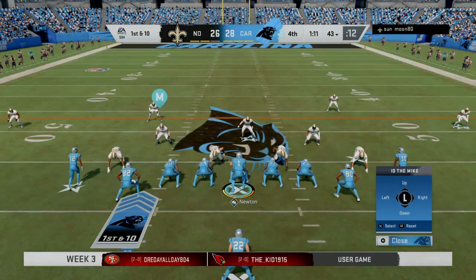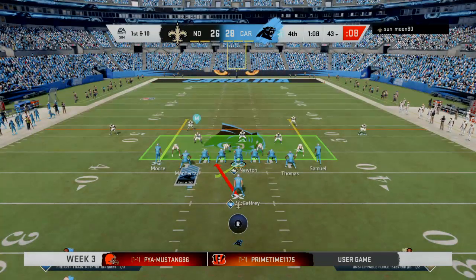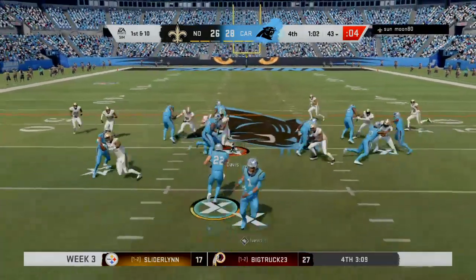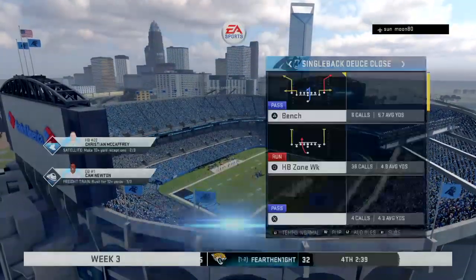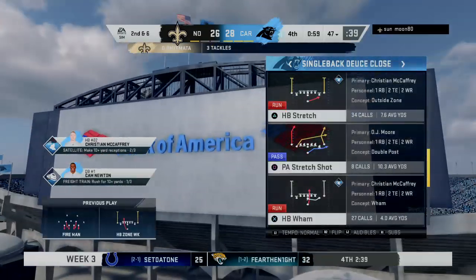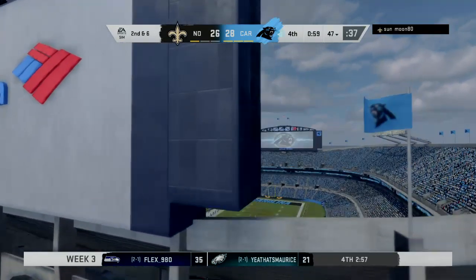This is McCaffrey. David Onyemata there on the tackle. Now we'll get a quick timeout called by New Orleans, number 2, as they'll get it with just a shade under a minute to go in the game.